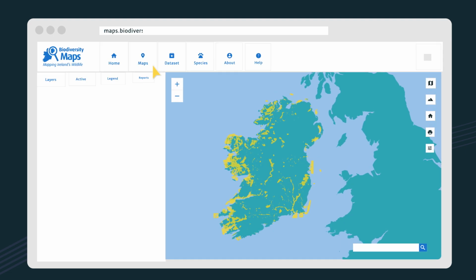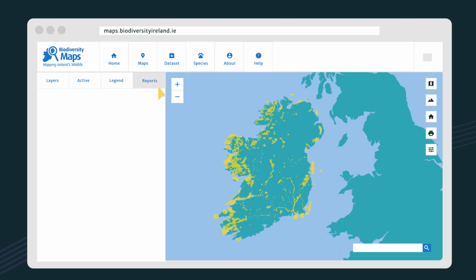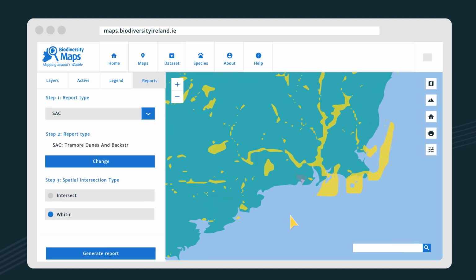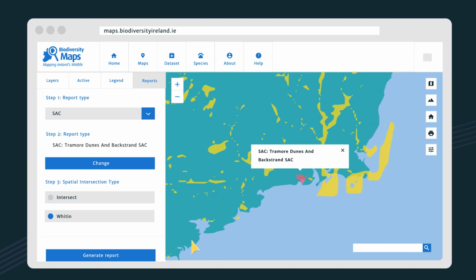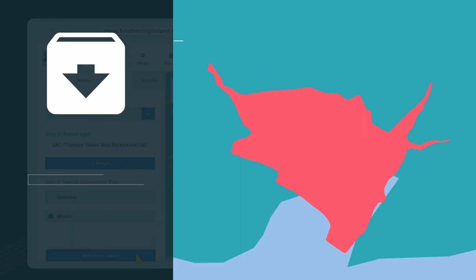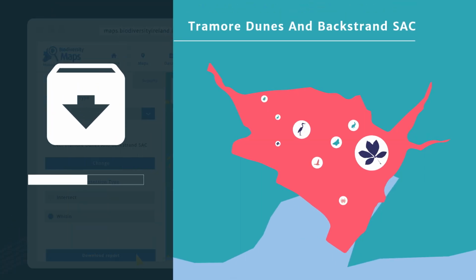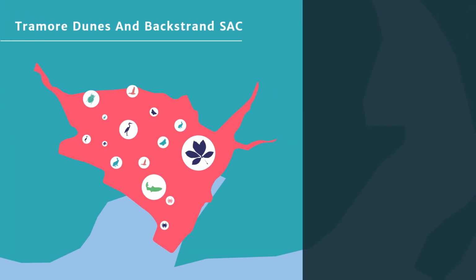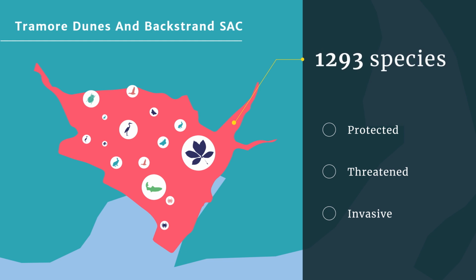Biodiversity Maps can provide a list of all the species recorded at a given site, for instance, a protected site, by generating a special biodiversity site report that can be downloaded to your desktop. The report includes information on what species have been recorded and when they were last recorded. It also highlights which protected, threatened or invasive species have been recorded at the site, making it easy to flag the species that are most important for protection, regulatory and reporting purposes.